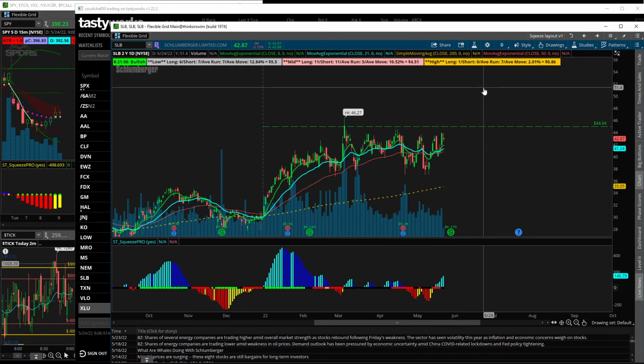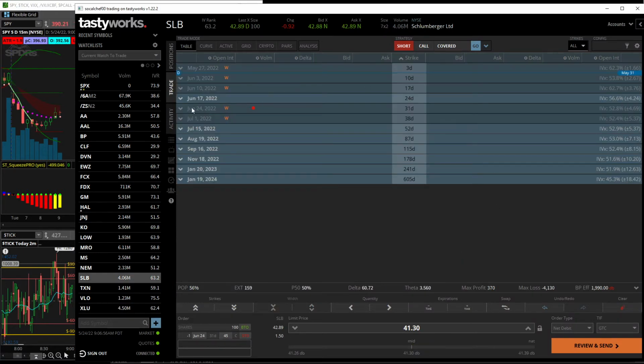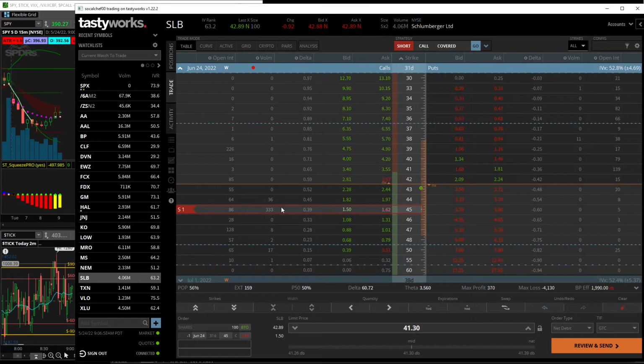So I'm looking for it to break out. So I want to see this one take off. So June weekly, there is a little bit of liquidity on this one specific contract. So obviously buy 100 shares and then sell the 45 call. 41.25, 41.30 plus or minus, right? Gonna be just over 50%. And your max profit here is about 370 bucks for just shy of $2,000 in buying power. So that's actually not too bad. Okay, and like I said, it's got a dividend coming, so you'll have that to help out if you hold it long enough.